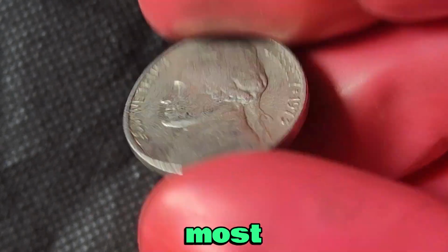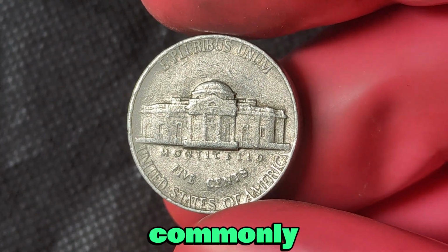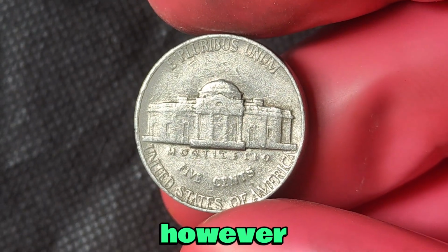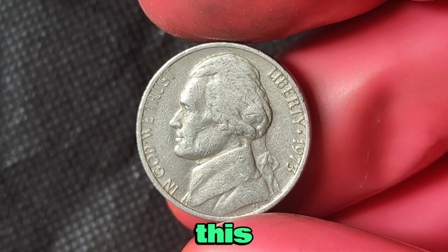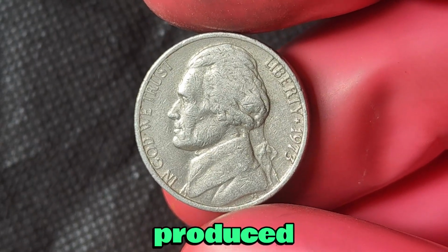On the reverse of most nickels, there's a mint mark indicating where the coin was made. Most commonly, you'd find a D for Denver or an S for San Francisco. However, some 1973 Jefferson nickels don't have any mint mark at all. Now, let's talk about what this means. Mint marks are added to coins to indicate which U.S. mint facility produced the coin.